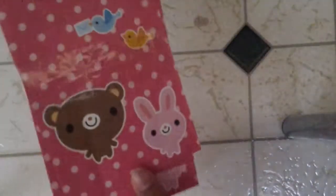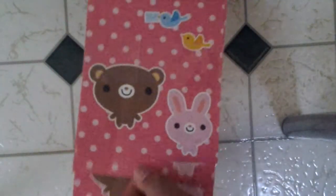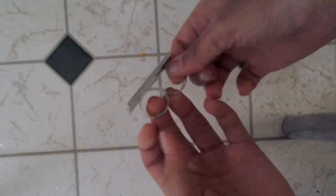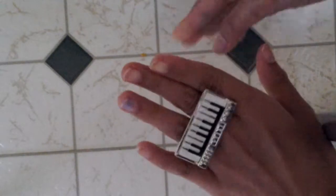Unused. I have these three stationary envelopes, and they're this Always Together Bear and Rabbit. I'm trying to go fast because my camera's almost out of battery. This fashion ring, and it's adjustable to your size, and it's like a keyboard knuckle ring. So, yeah.